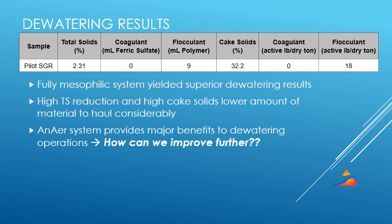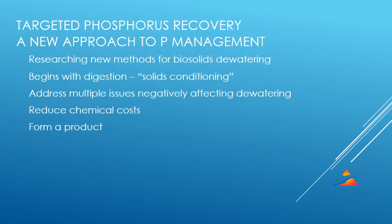Looking at this high solids reduction and high cake solids, we saw that one of the biggest benefits of this system was the considerable decrease in the amount of material for a facility to haul away after it's all been processed. So we started looking at how we can further improve the dewatering portion, which led to our targeted phosphorus recovery, which started out as researching new methods for dewatering and became our new approach to phosphorus management. We determined that all of this begins with digestion and having proper solids conditioning, and we address multiple issues that negatively affect dewatering, especially at BNR facilities or any facility that has a high amount of phosphorus, while we reduce chemical costs and give the client the potential to form a phosphorus product.